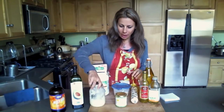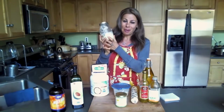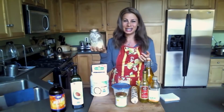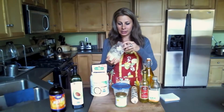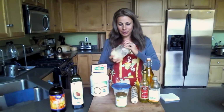Let's see what else we got here. We got chicken schmaltz that I made. You probably never heard of schmaltz and wonder what the heck that is. Well, it's a Yiddish word for chicken fat that has been rendered. This particular one is rendered with onions, and it has this very delicate onion flavor.